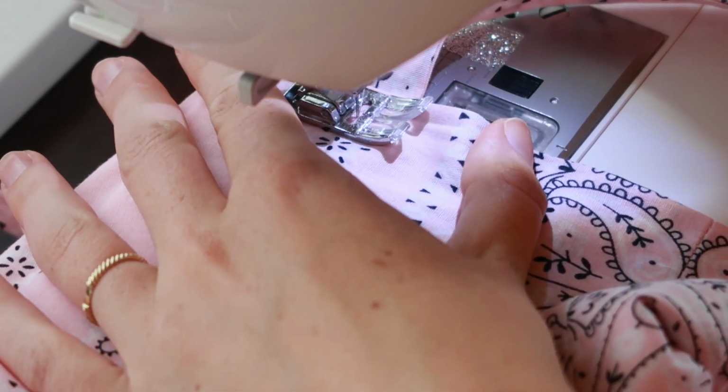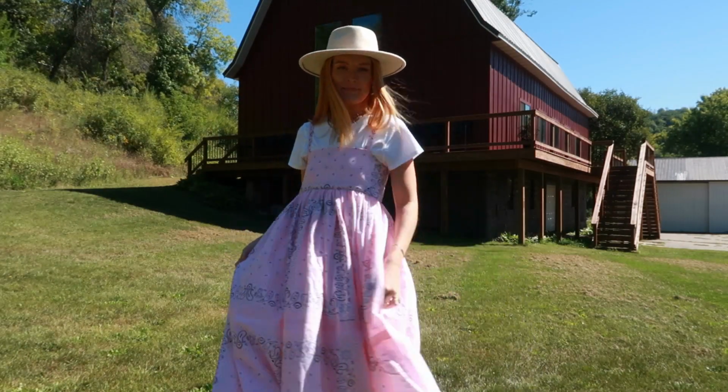And that is it. Sewing on the straps is the last step in this process. So here is the final dress.